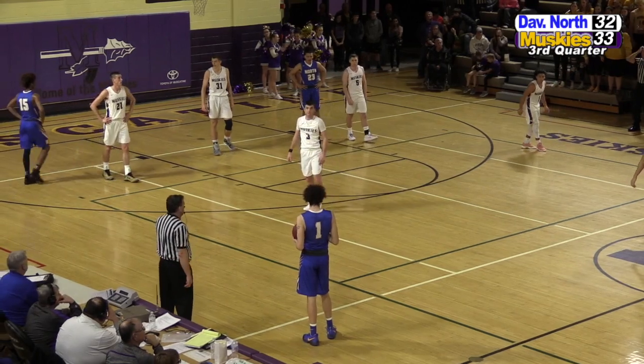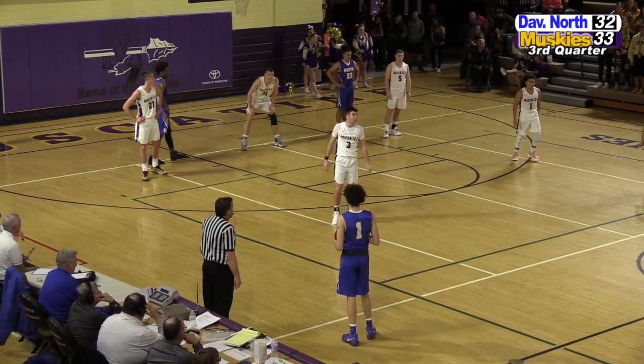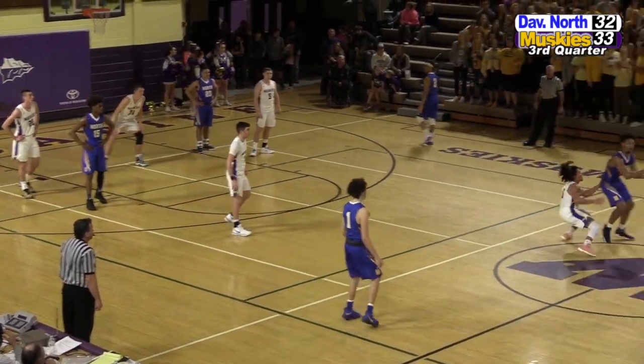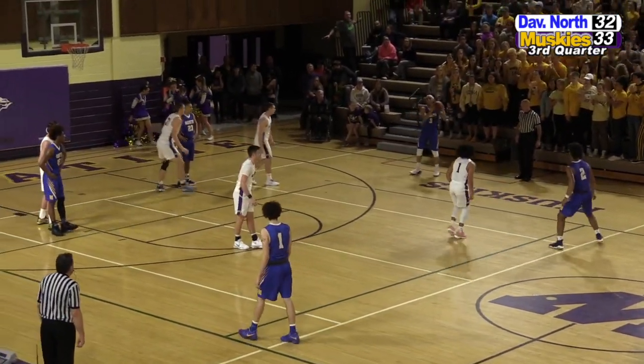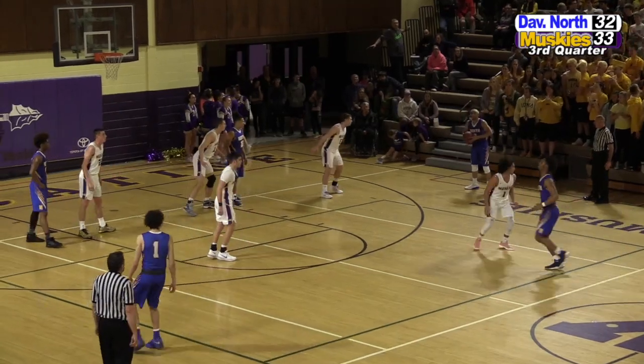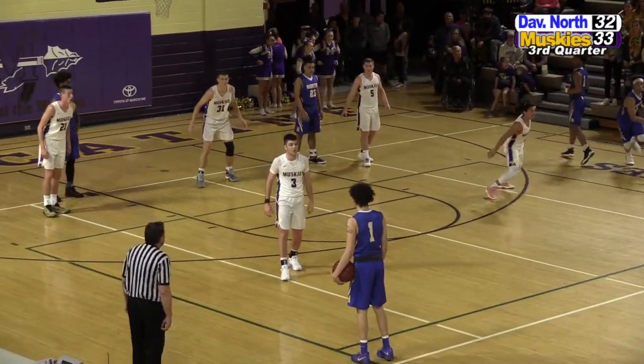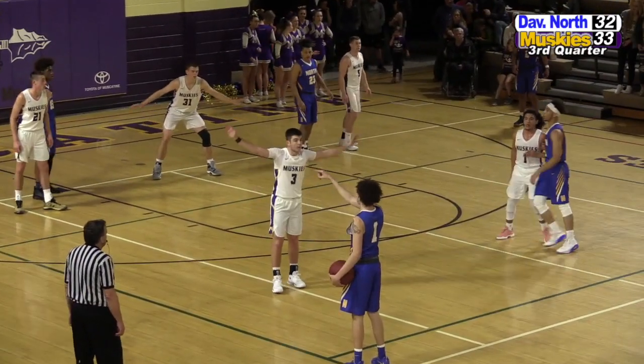Like I said earlier, both teams are playing. I don't know if they can play much better. It's not pretty, but it is really intense. It's kind of punch, counter punch. Everybody understanding what they can do and how they can affect the game. Over to Hollingshed here in the left wing. 13 seconds and counting.